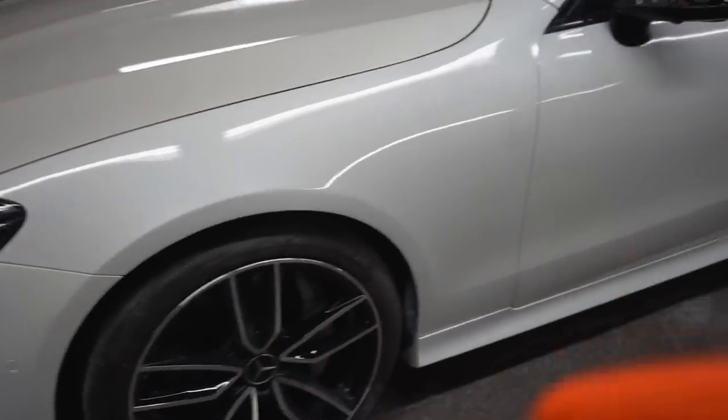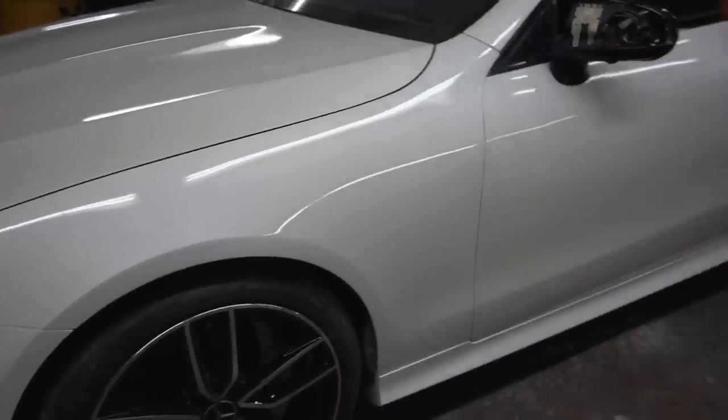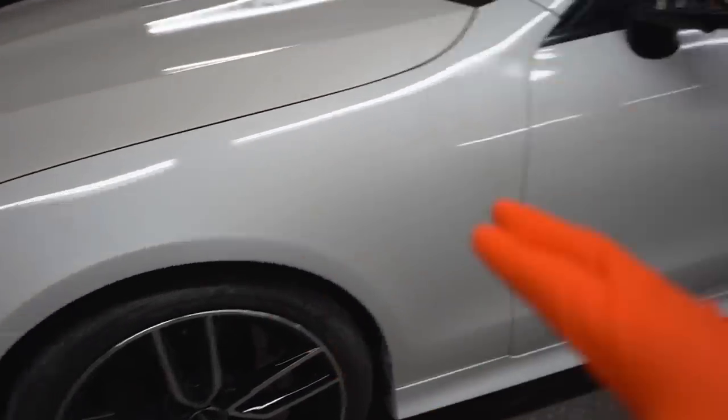Went ahead and I double checked all my nuts and bolts, making sure that everything was torqued down. Obviously, earlier on in the series, I was working on this car on the floor. Now that I've got a ramp, I'm making full use of it. I made sure that all the nuts and bolts are nice and tight.